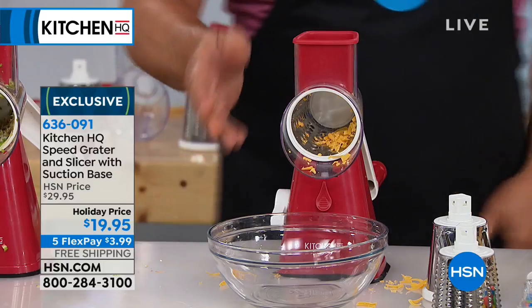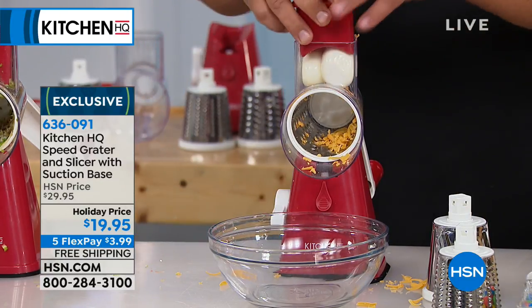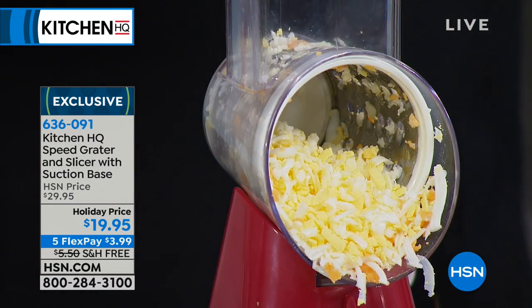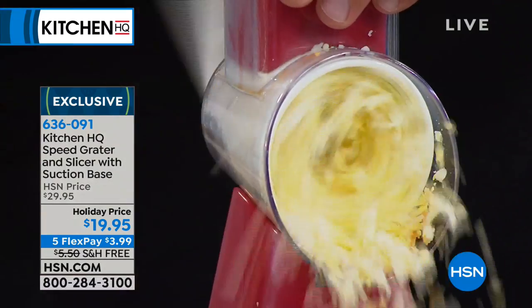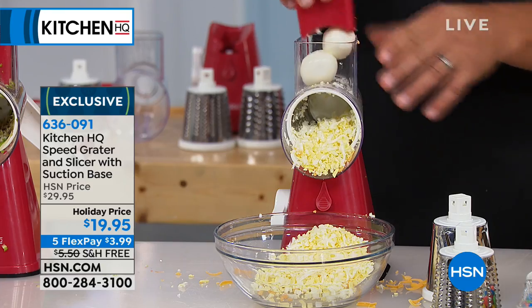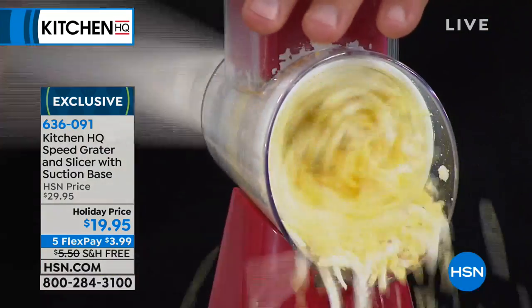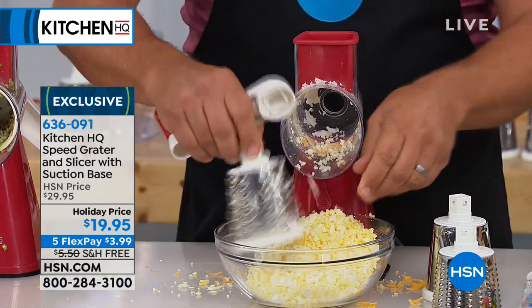Hey, anybody that does any amount of cooking will love this machine. Even if you just use it for making egg salad, put a couple of hard-boiled eggs on the top of the machine, turn the handle, and look at this. You can grate eggs for egg salad, tuna fish, or chicken salad. All you do is turn the handle. Instead of mashing your hard-boiled eggs up with a fork, or trying to slice them with a knife, look at this. All you do is turn the handle. The work is done for you. And again, it's so easy to clean.